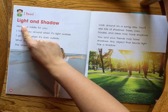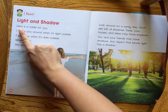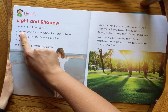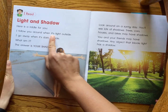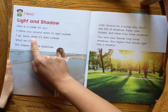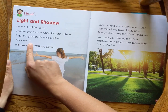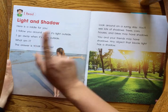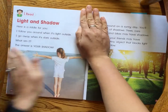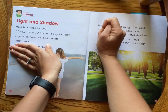Try to read all the words with me. Light and Shadow. Here is a riddle for you. I follow you around when it's light outside. I go away when it's dark outside. What am I? The answer is your shadow. You could even ask someone in your house that riddle. See if they can figure it out. That would be fun. And then tell them the answer.